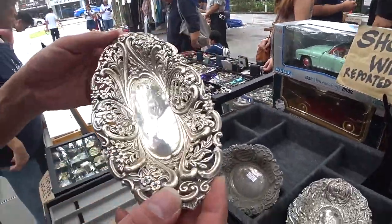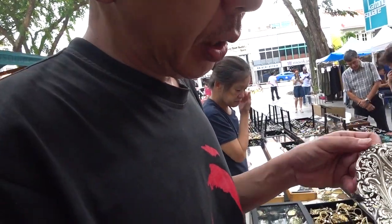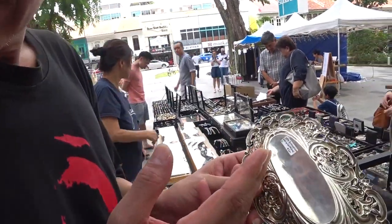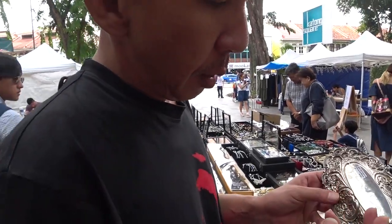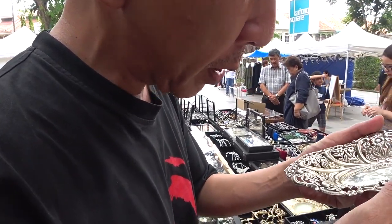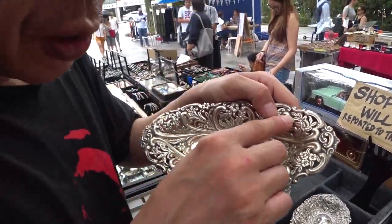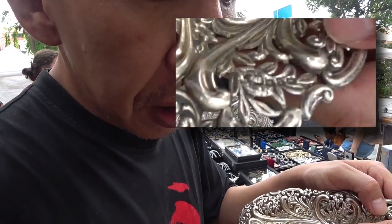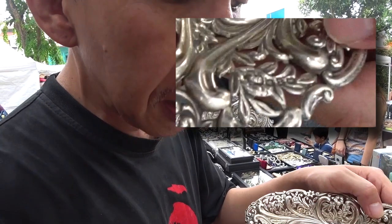And so this basically is what we call pierced artwork. It's Victorian sterling silver, even before 1900, 1899, Birmingham, makers Henry Matthews. On sterling silver pieces, you'll see the hallmarks. Let's turn it this way. HM stands for Henry Matthews. The anchor stands for Birmingham. Z is the year letter. Z stands for 1899.